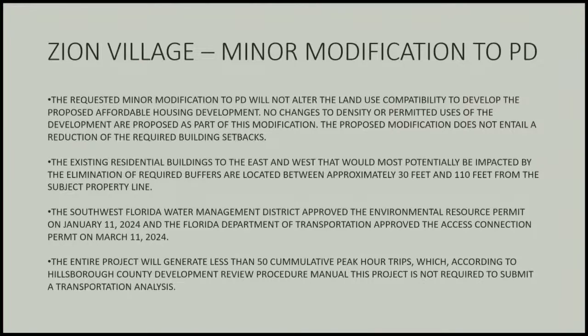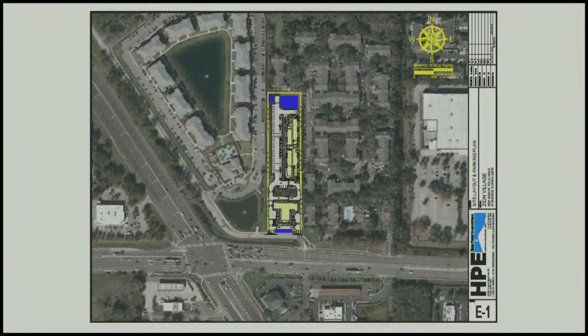So this proposed minor modification will not alter the land use compatibility with the development of the affordable housing. No changes in density or permitted use are being proposed. The Southwest Florida Water Management District and Florida Department of Transportation have already provided permits for this site. And I just want to point out that the entire project will generate less than 50 peak hour trips. Here is an overview in color of the project. The entire surrounding of the property is developed with multifamily to the east, to the north, and to the west.